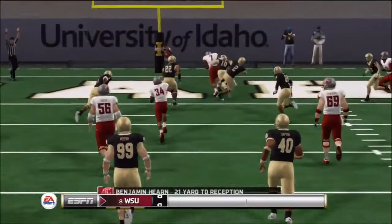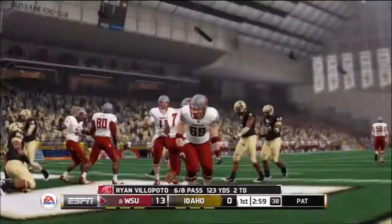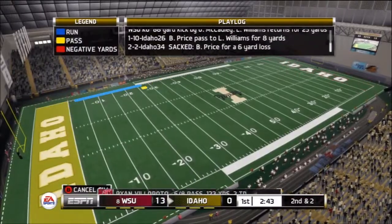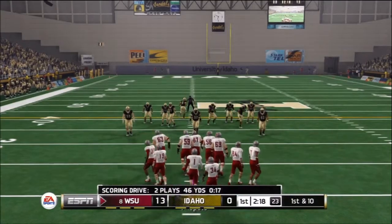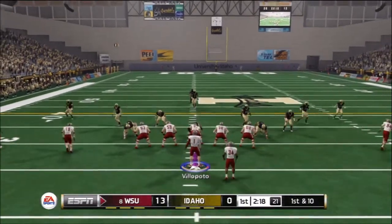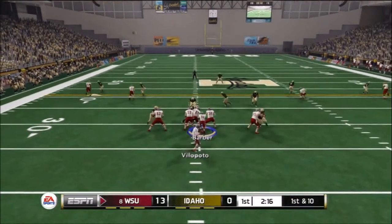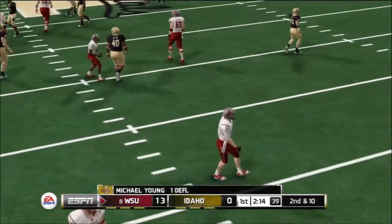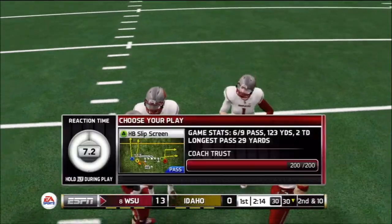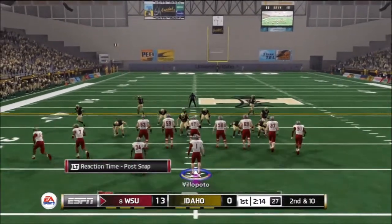And he hauls it in. Nice move, and he scores. Quickly, and it's almost intercepted. So it's second and 10. Ball on their own 30.